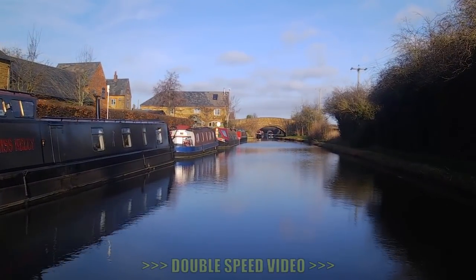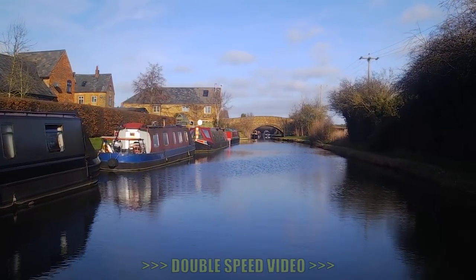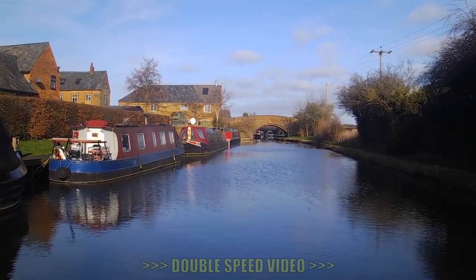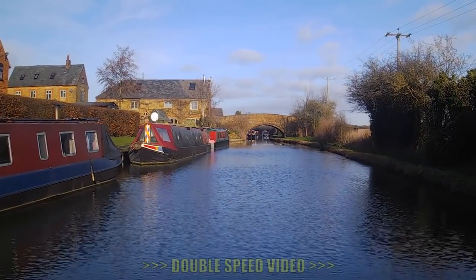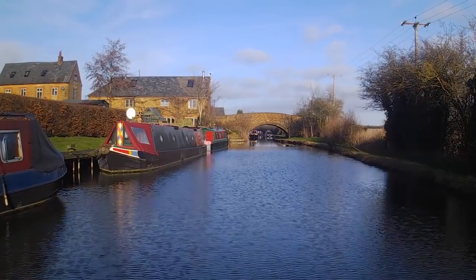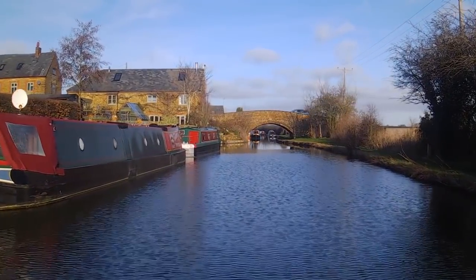And here we are, just approaching Twyford. There's not much here, to be honest. On the other side of that bridge there's some very good visitor moorings, 14 days, but there's nothing really here apart from a winding hole. On the right hand side of the bridge the road leads to King Sutton itself.